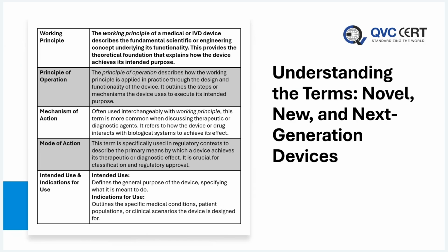But when we elaborate its indications for use, it includes the specific medical conditions for which the purpose is defined, the patient population for which the purpose is defined, or the clinical scenarios the device is designed for. What are the clinical scenarios? So we will relate it with the blood glucose monitor again, for which we have defined the intended use. Earlier we defined its intended use, that the blood glucose meter's intended use is to measure blood glucose level, right? That was the intended use.